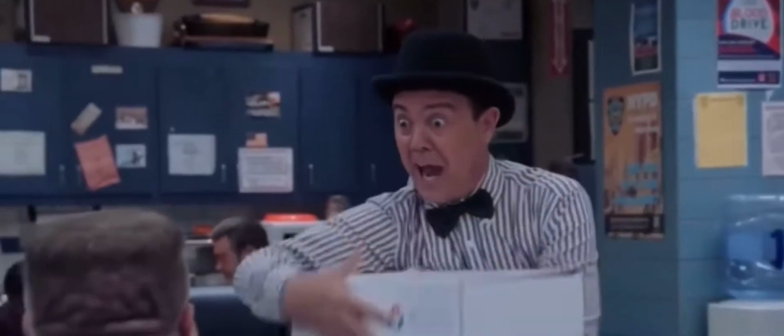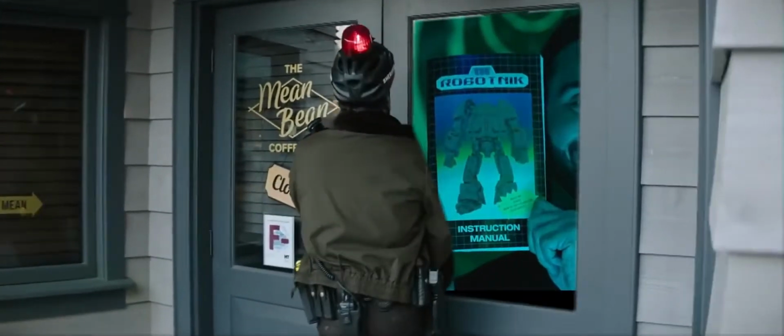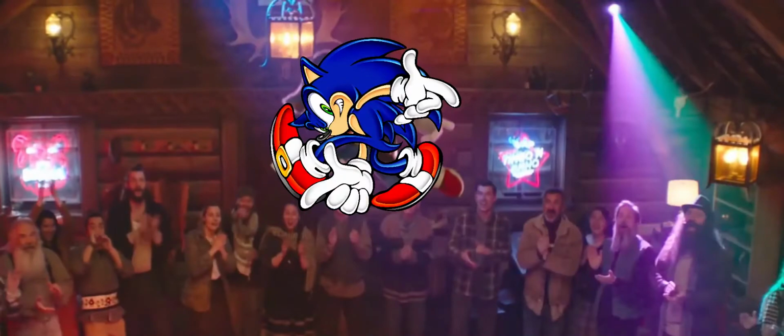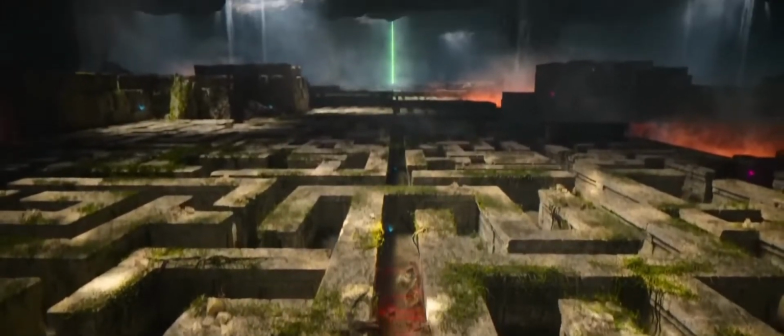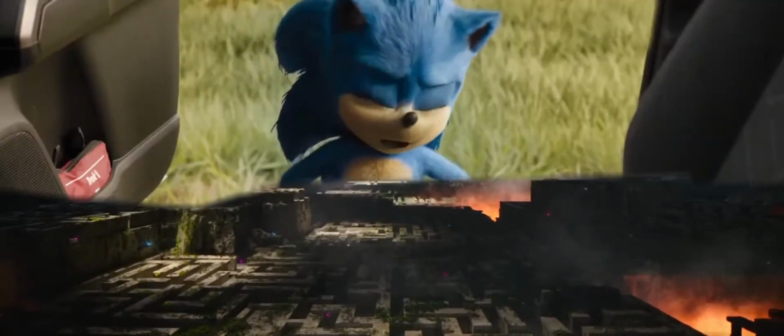There's still those surface level references sprinkled throughout the movie, like Agent Stone's Mean Bean Cafe and the Genesis Manual, the Splash Hill water truck, and Sonic doing the adventure pose. But the visual references are what I think really help to give this movie the feeling of what Sonic the Hedgehog as a series is all about, much more than the first film.